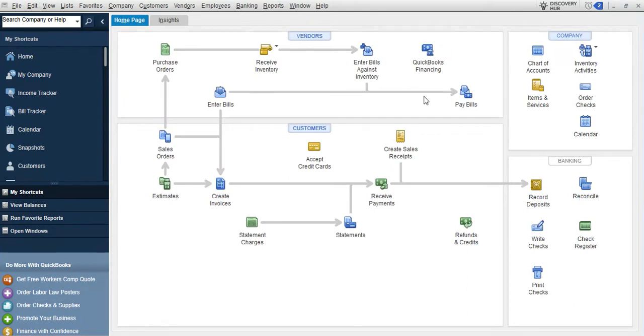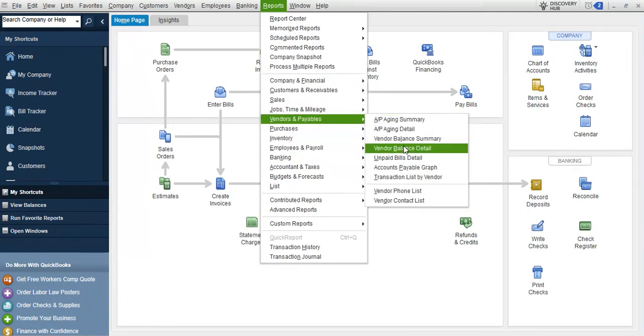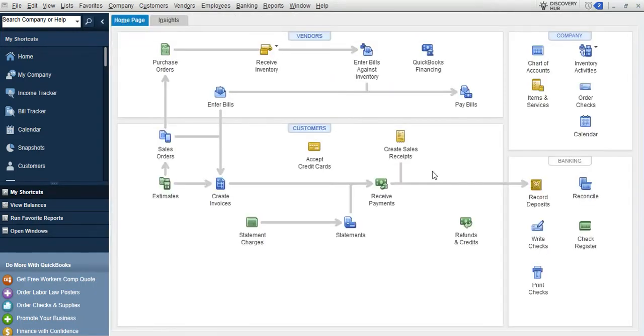So for example, when I go to report, and I also want to see the companies that I owe money to, I go to vendors and receivables and say vendor balance summary. I should be able to see that this value is what I owe BOST for the inventory that they have supplied. So this software is very easy to use.